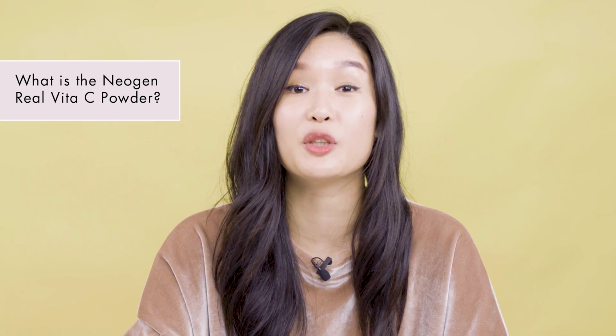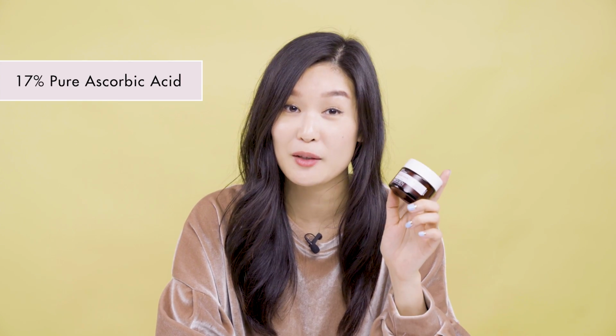So what is the Neogen Real Vita C Powder? It's a powder form of vitamin C that you can incorporate into your favorite liquidy skincare products. This has 17% pure vitamin C, which will really help brighten your skin complexion, revitalize dull and tired skin. It also helps even out your skin tone. As I mentioned earlier, pigmentation from acne scars, it's gonna help clear that away.